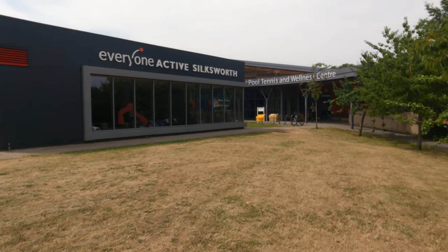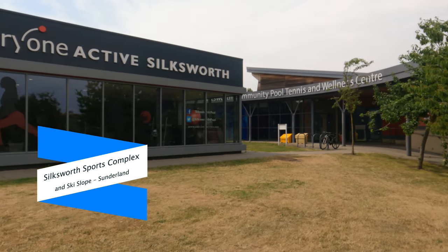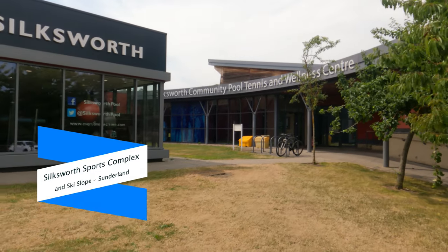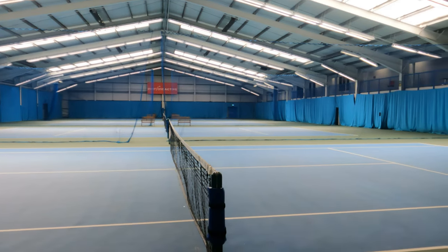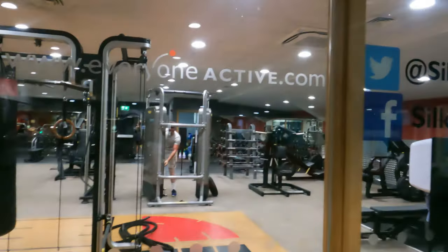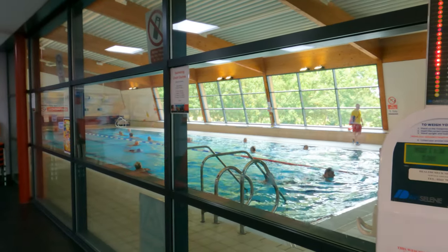If you're into your fitness, the Sunderland Silksworth Sports Centre is worth a visit. Everyone Active, Silksworth. Here you'll find a swimming pool, there's tennis courts, and there's a huge gym as well. And there's also a ski slope, a skating park, a playground. So here's the tennis courts inside the Silksworth complex. And you can see here there's a large gym as well. And a swimming pool.